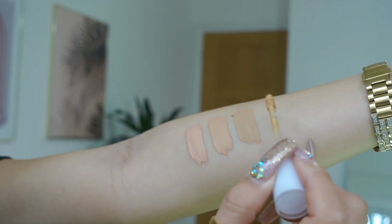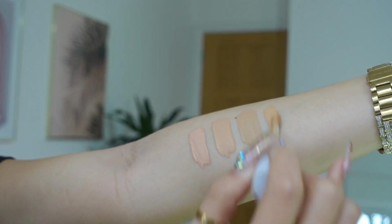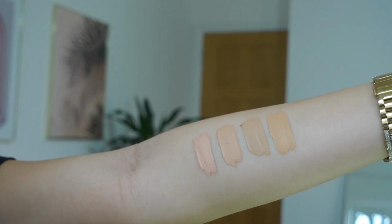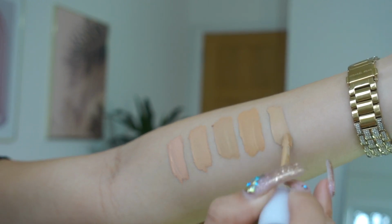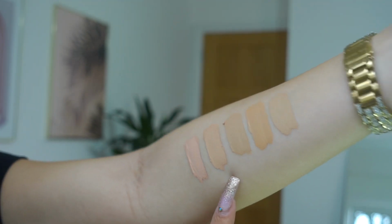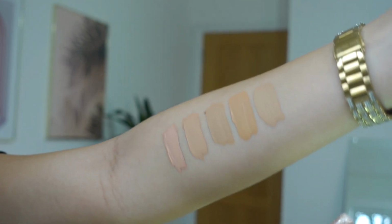Okay, next up in the swatches, I've got light medium golden. So this one's definitely a little bit deeper. The undertone is definitely a bit more orange. Next we have medium peach. This one definitely has more of that peachy undertone, very similar to the light medium peach. I almost feel they look kind of identical, if I'm honest.